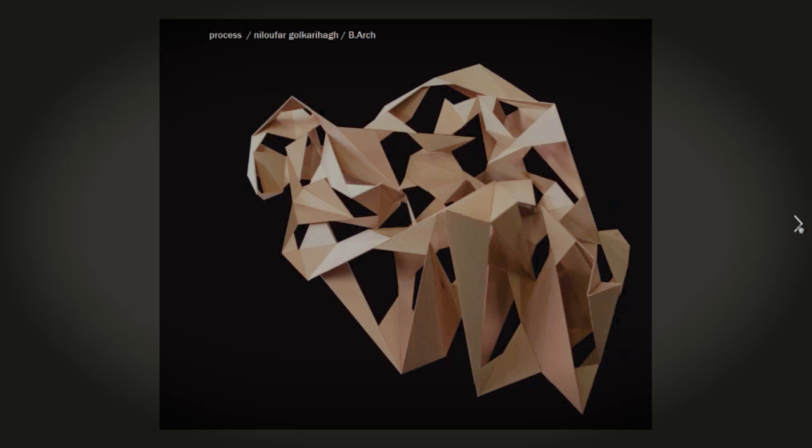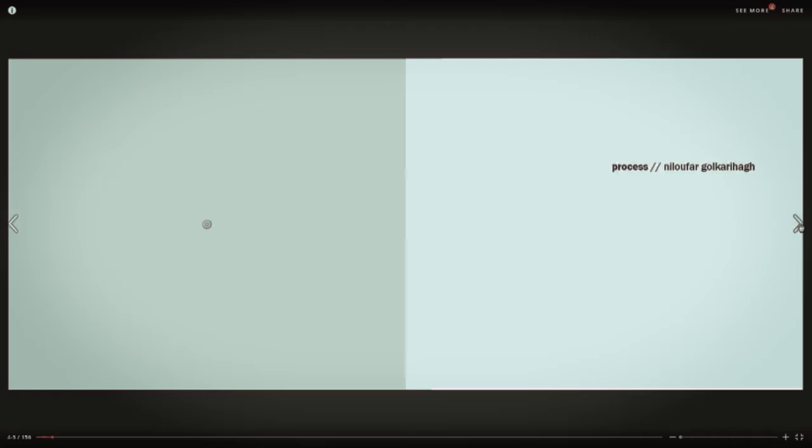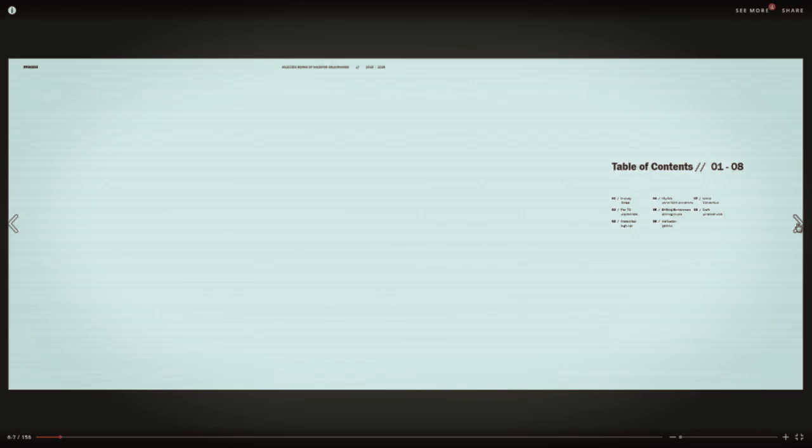So we're going to walk through Nilu's book. This is the cover of her book, and she chose one of her experimental models to put on the cover. She chose the concept of process for her book, which is something we all use. Everybody understands that. You don't have to name your book, but most books have names, so it's not a bad idea to give your book a name. As you'll see with Ali's book, it's called Workflow. So the name is part of the process of developing a sort of persona for your book. So there's the end sheets, there's her title page. Isn't this cool how the pages just flip?